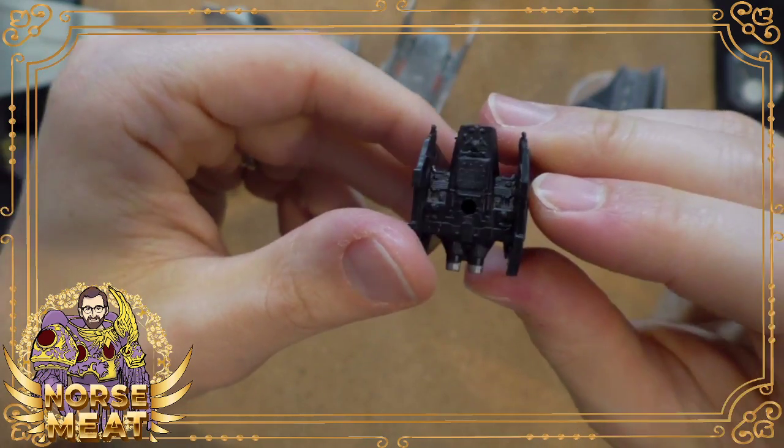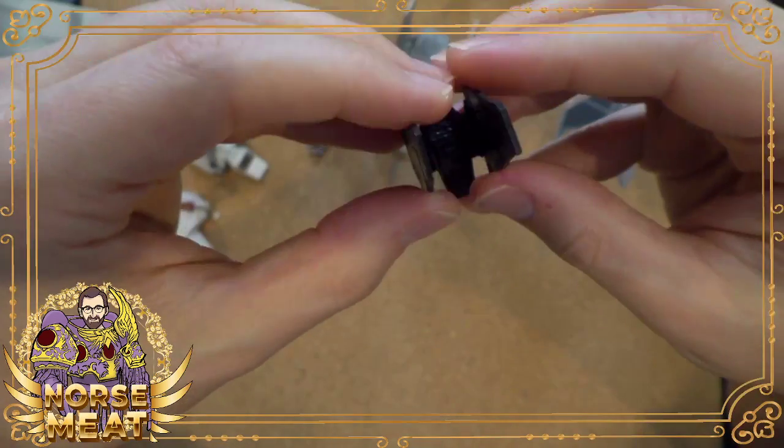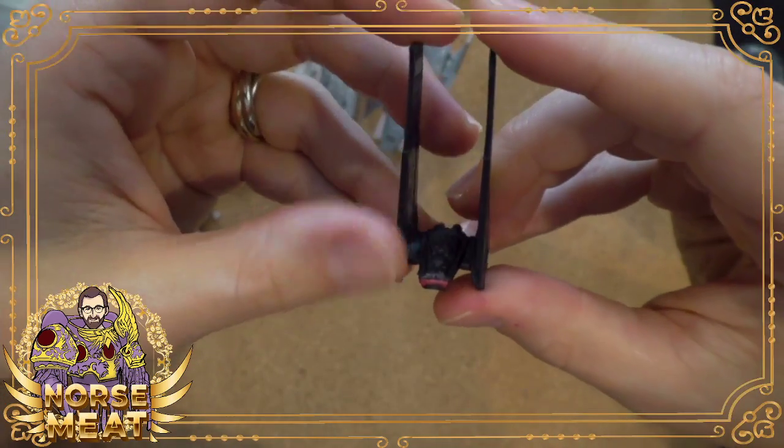Rabbit Pommet says, honestly, some of these later designs of Star Wars ships don't make much sense. That's fair. That is entirely fair.